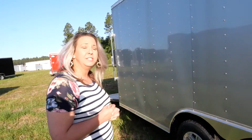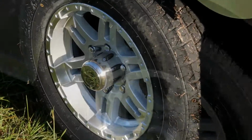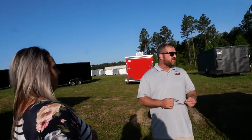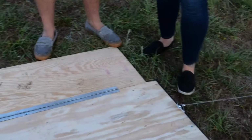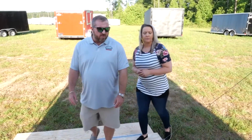We have your 5,200 pound axles. They come with a 6-year warranty. You have your alloy tires. Ashley mentioned a 6-year warranty on your axles, but I just wanted to let you know you also have a 5-year warranty on your trailer. This particular trailer has a ramp door on the rear. We can do ramp doors or barn doors, but typically on our toy haulers, people use a ramp door. It's got 3/4 inch plywood.